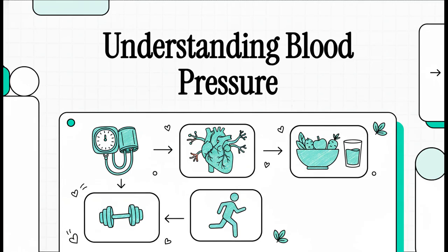You know that number you get at the doctor's office, the one they call your blood pressure? We hear it all the time, but what does it actually mean? Well, today we're going to decode it. We're going to figure out what those numbers are really telling us and what we can do to take control.